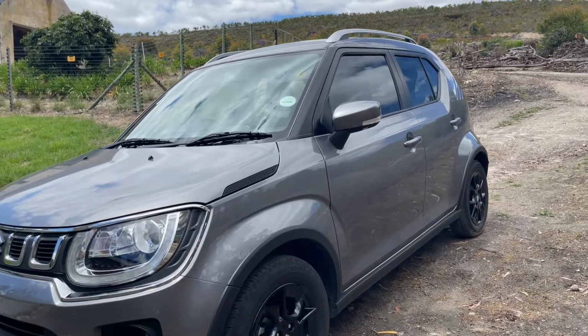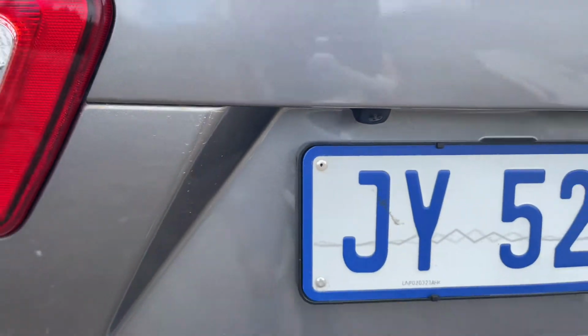Now you can see on the outside, apart from the 15-inch alloy wheels, I do wish it had 16, because the ground clearance would obviously be a bit more, and the car would just feel a little bit bigger. Although when you're inside, it doesn't feel small at all. You can also see on the outside a reverse camera, which is a very nice quirk.